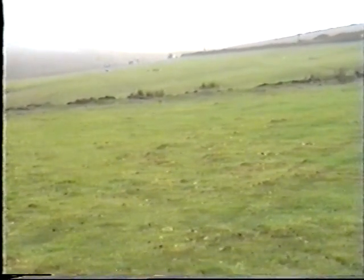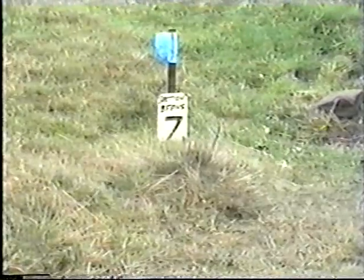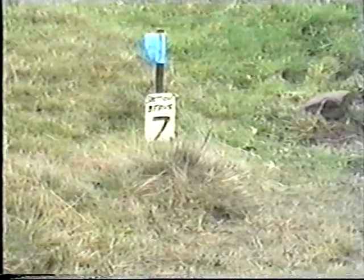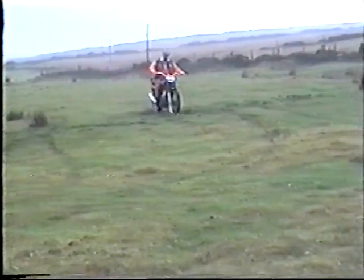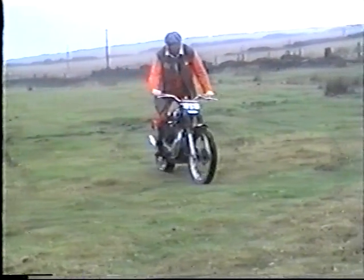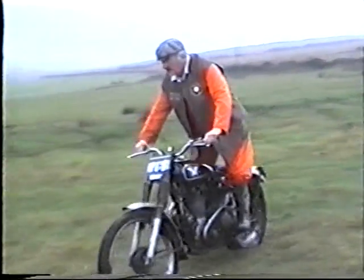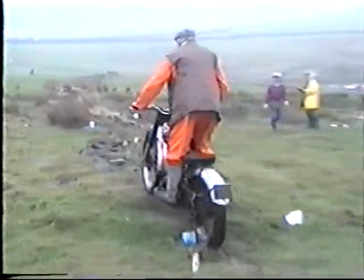And then off for a ride to go to 6, which is in the distance, and then come back along this top to where we are now at section 7. Again, another section along an old wall. First rider we'll see going through it is Howard Midgley. Just checking with the observer there, George Cordingley, that he can go into the section. And in he goes.